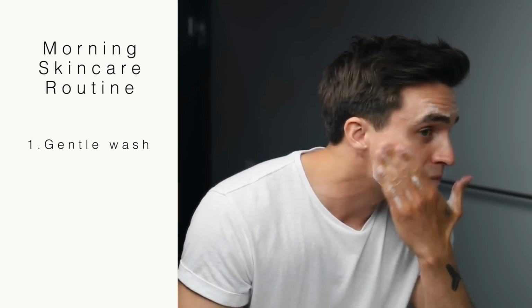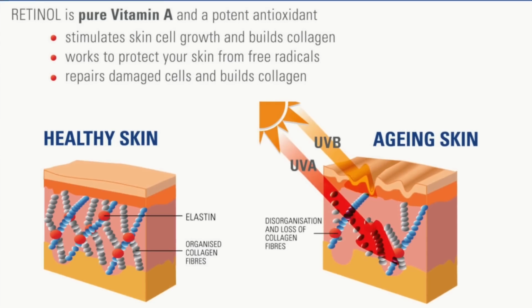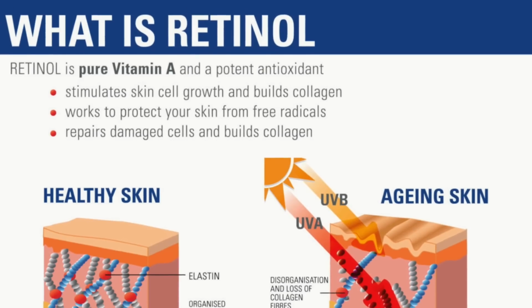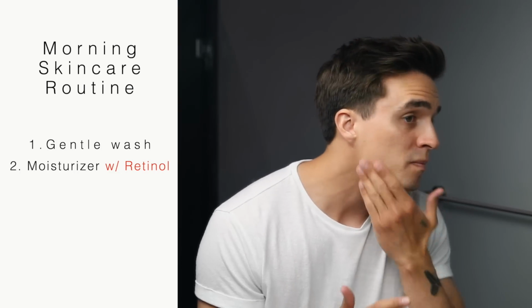So to kick off my morning routine, I'll always cleanse my face with a gentle wash just to have that nice clean slate. Me personally, I like to go with a gentle wash because it's gonna wash your face without stripping its natural oils. Now, a key ingredient that I highly recommend for anti-aging is retinol. Above all else, get your hands on retinol. Retinol is actually known to reduce wrinkles and stimulate collagen. So after I wash my face, I will apply my moisturizer, which includes retinol and many other natural ingredients known to help nourish, heal, and smooth out skin.